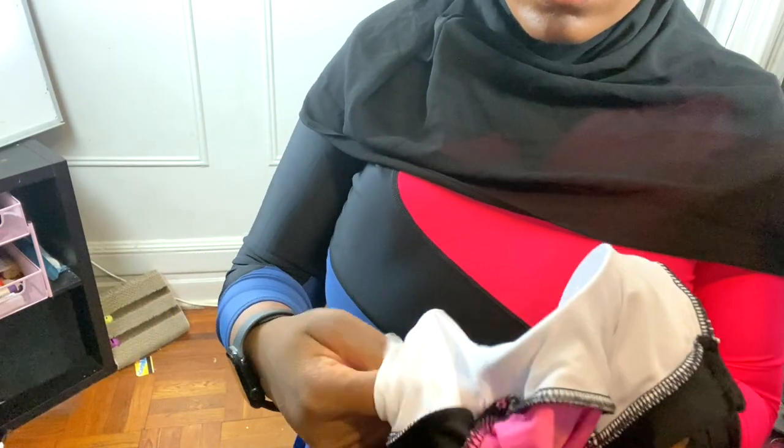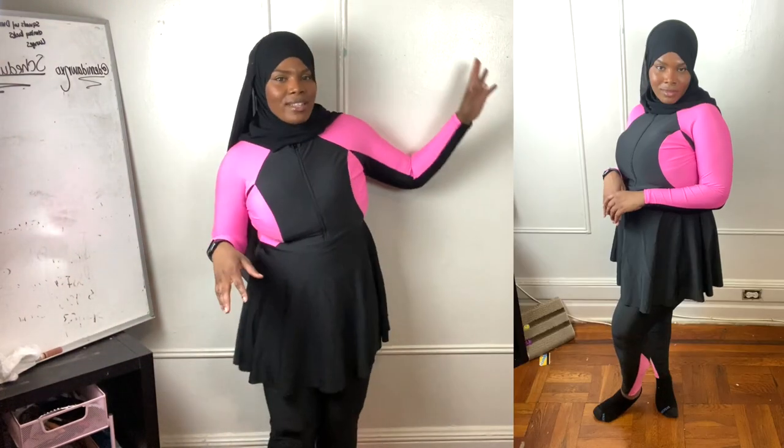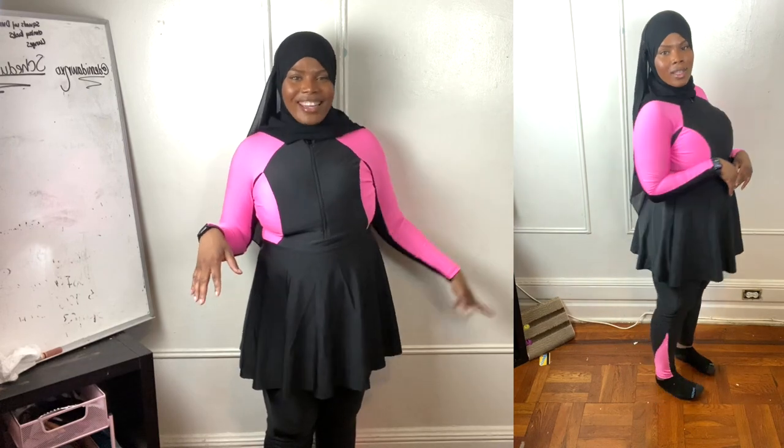Let's address the elephant in the room. These boobies, they looking crazy right now. It's because of the padding. There is padding inside of this little situation, and it's easily removable. I'm not gonna remove mine just because I'm not sure if I'm gonna keep this or not, but there is padding in here. That's why I look like I have like alien boobs or something. But this is the full outfit, and it is giving.